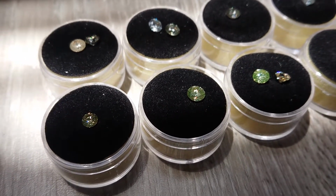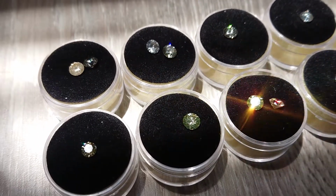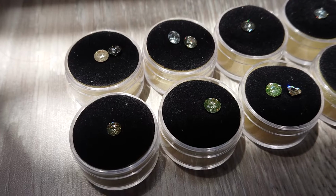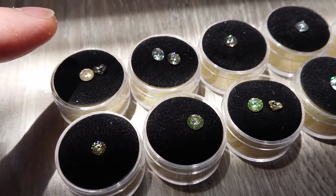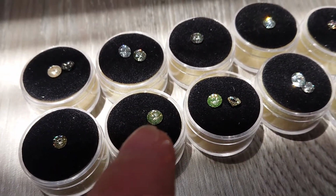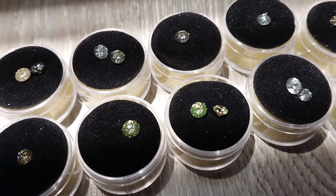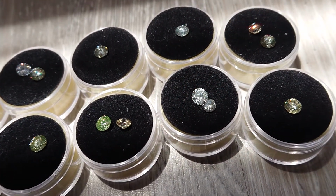Right now I'm looking at some diamonds under afternoon sun in Singapore. Look at that. You can see some diamonds are like milky here. Some diamonds are glowing neon green. This is due to fluorescence.